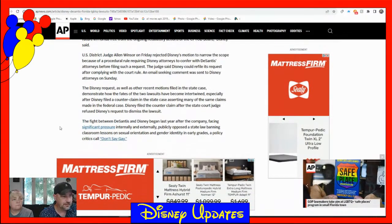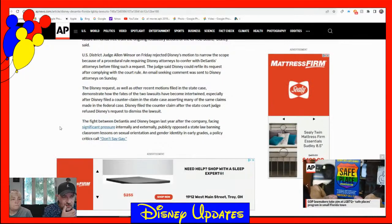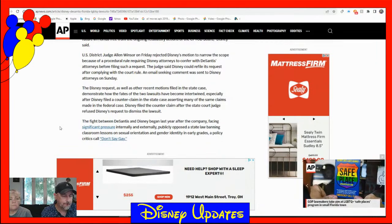The fight between DeSantis and Disney began last year after the company, facing significant pressure internally and externally, publicly opposed a state law banning classroom lessons on sexual orientation and gender identity in early grades, a policy critics called Don't Say Gay.